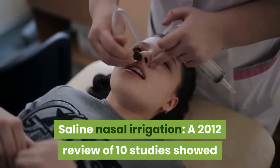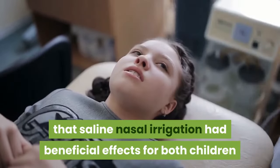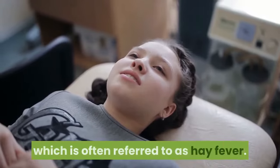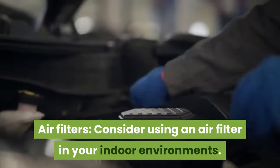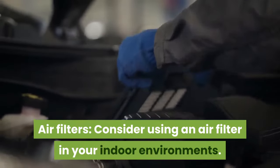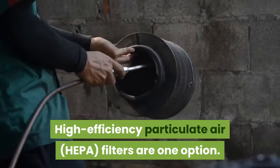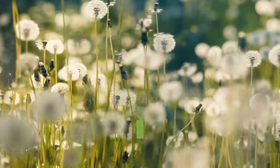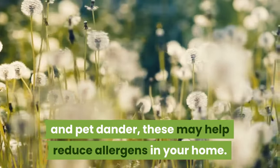A 2012 review of 10 studies showed that saline nasal irrigation had beneficial effects for both children and adults with allergic rhinitis, which is often referred to as hay fever. Air filters. Consider using an air filter in your indoor environments. High-efficiency particulate air, HEPA, filters are one option. By trapping airborne irritants such as pollen, dust, and pet dander, these may help reduce allergens in your home.